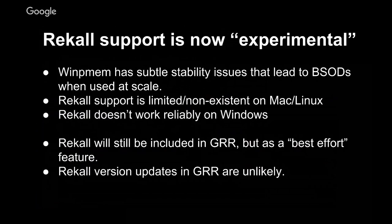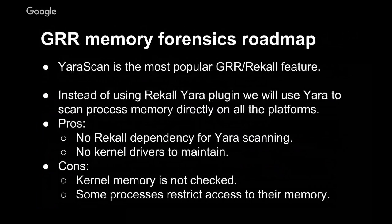But you have to realize that at this point, there will be no recall updates in GRR. And if anything breaks, we are not going to fix it. Knowing recall, things move really fast and things break all the time. So I would say it's just a matter of time. If you really, really need recall, don't rely on it being in GRR. Having said that, we know that memory forensics is a big topic and everyone wants to use it. So we have to find a way to make GRR do it still without recall.